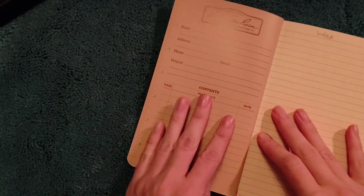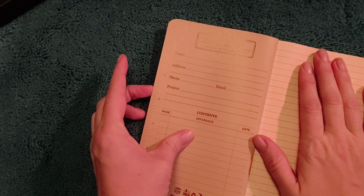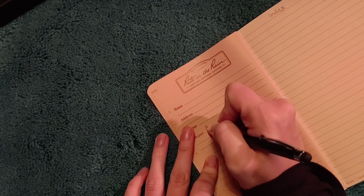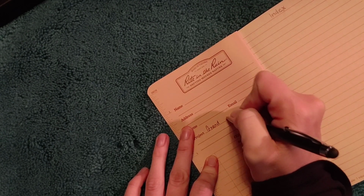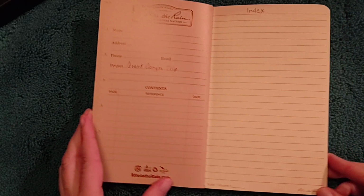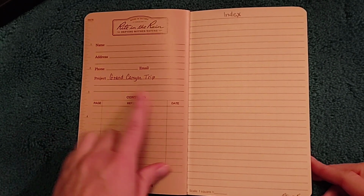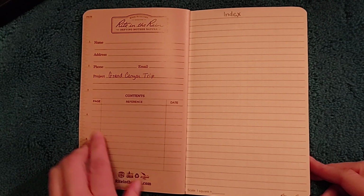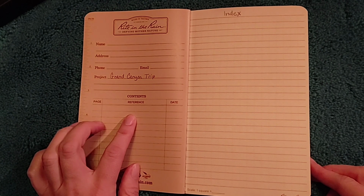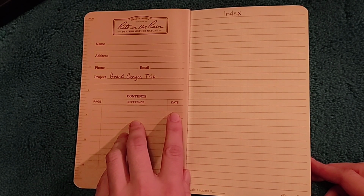So you can see here at the beginning, we've got a place we can put our name, address, phone, what project we are. Let's go ahead and add that right now. Grand Canyon. When it comes to setting up a bullet journal, one of the first things you'll want to do is set up an index area. And this actually has a little space for that. You can say what page something is on, and then you put the subject which that page covers. And then if you need the date.